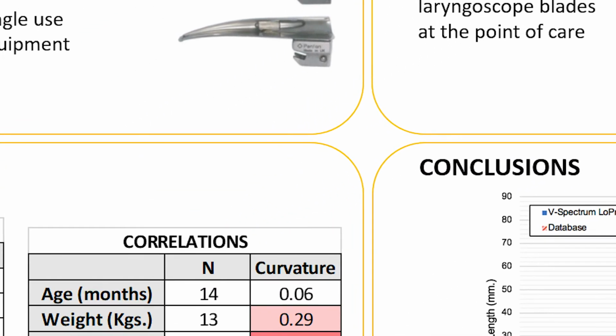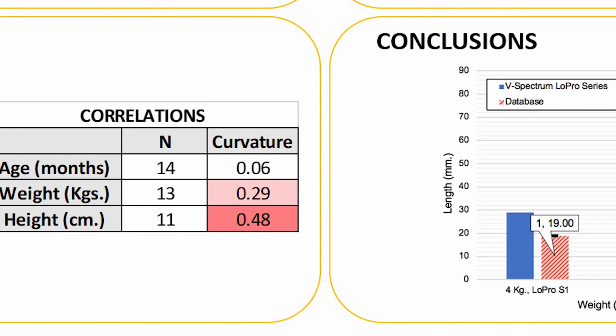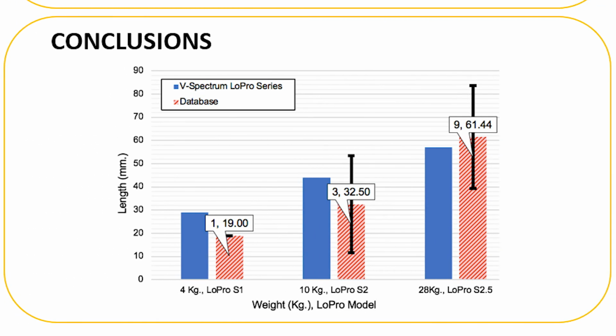Build paths for modeling the laryngoscope fitted a curve, where the curvature of the blade was used to compare the age, weight, and height of patients. Based on our findings, the greatest correlation was found between patient height and curvature, then weight and curvature. Therefore, we've concluded that height may be a better parameter when classifying and selecting laryngoscope blade sizes. It is interesting because in industry production standards, weight is the current parameter for selection.